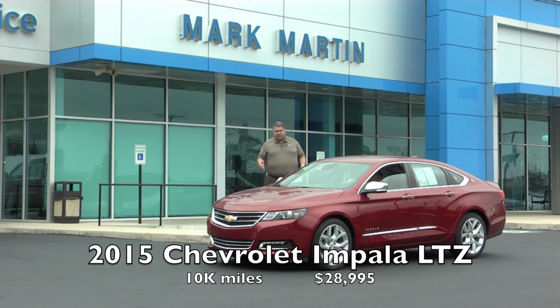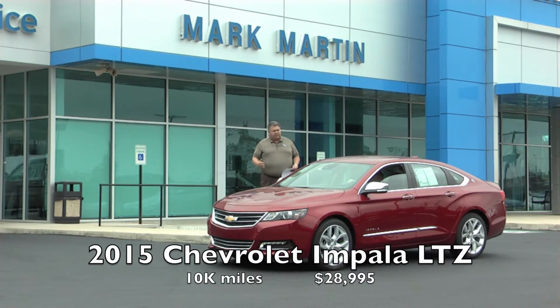Now listen to me. This car is going to list for up in the mid-40s. I understand some power and understand LTZ. These cars continue to price. But this car is a $44,000 to $46,000 car. This car only has 10,000 miles on it. I'll sell this car at $28,995.